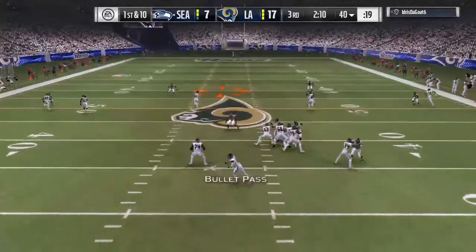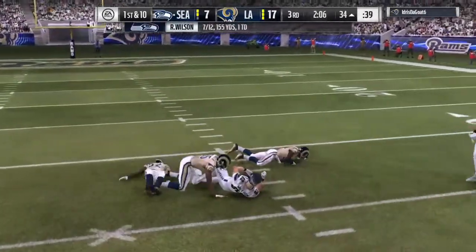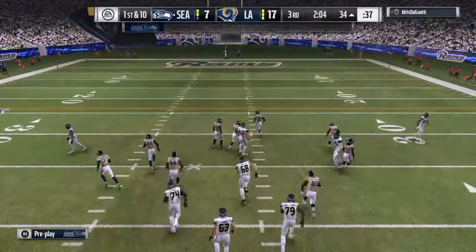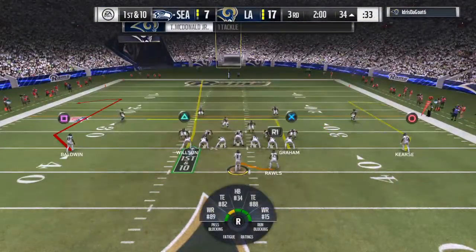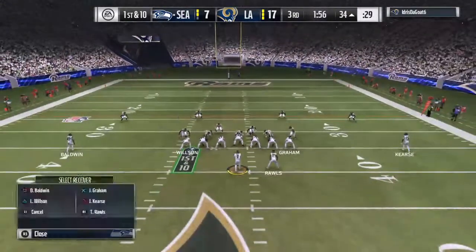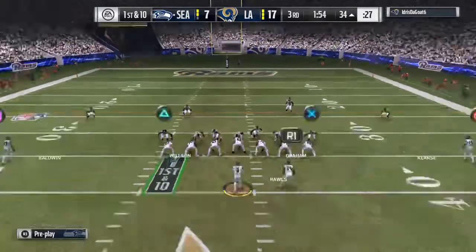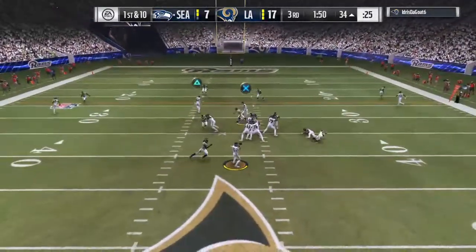On 1st and 10, it's Wilson. He's got Wilson, middle of the field. And he's going to get this all the way down inside the 35. And there's a completion to the tight end. And look at the size of these players nowadays. At that spot, 6'4", 6'5", and up. A lot of guys used to be basketball players. Somehow came back to football. That's really good for the game of football.